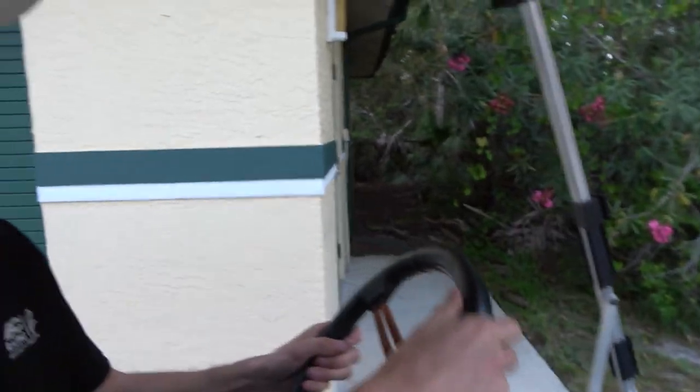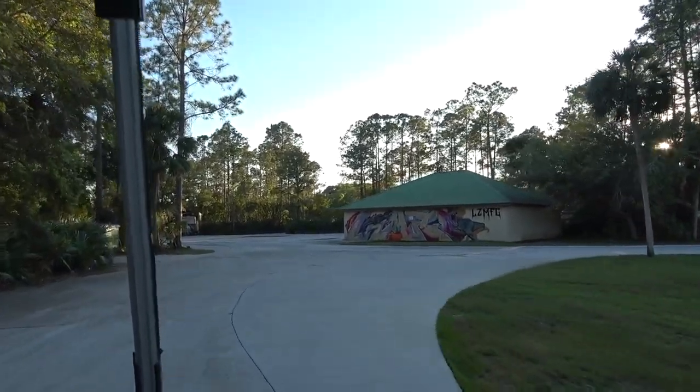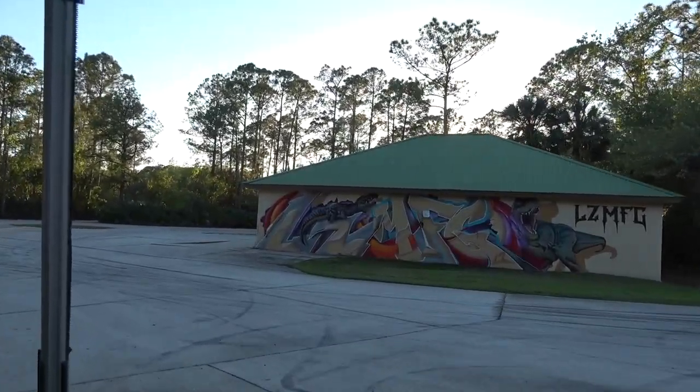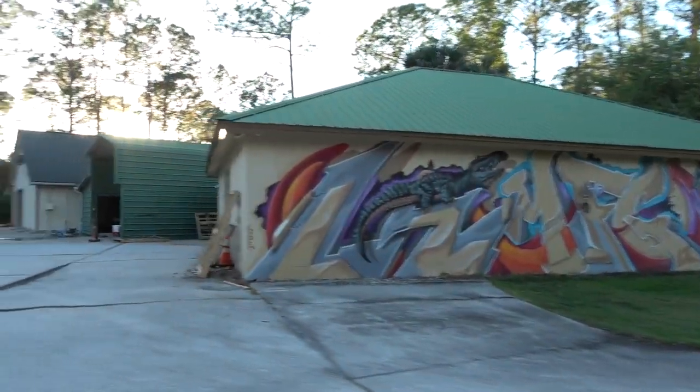All right, off to the next building. We'll go to the area where all the cars are stored. You like my little graffiti on the wall? I do, actually, I like it a lot. There's actually a fan of mine, his name is Armando, who came by and just did that out of his head. It's amazing, it camouflages in the building.